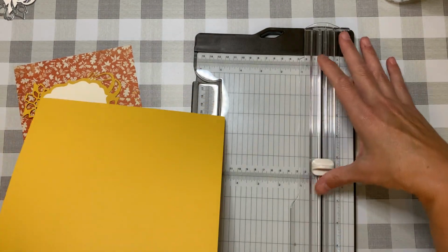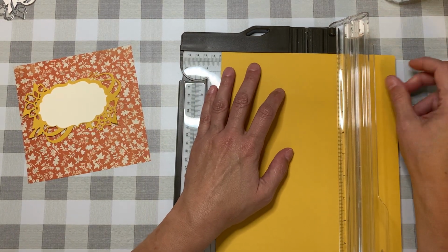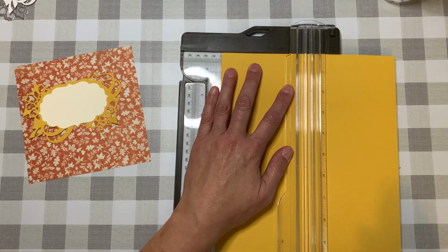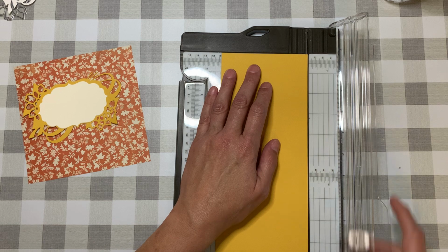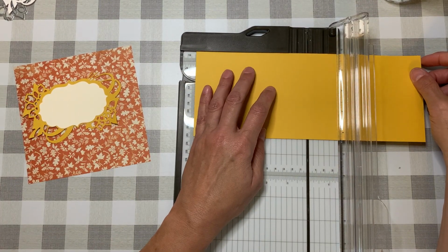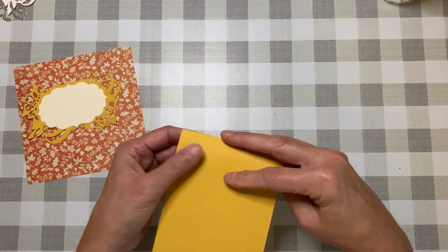If you don't have a paper trimmer, sometimes I get asked, what do you think the essentials are? In my opinion, a good paper trimmer. Now this one is from Stampin' Up. I really like this one, but other people make them as well. So I'm taking the 8.5 by 11 sheet of paper and I'm cutting it at 4 1/4. Then, being careful to get rid of the cutting blade, I'm going to score it at 5 1/2. On the 11-inch side, I want to score it at 5 1/2. So it gives me that nice start to a nice, crisp, clean fold.